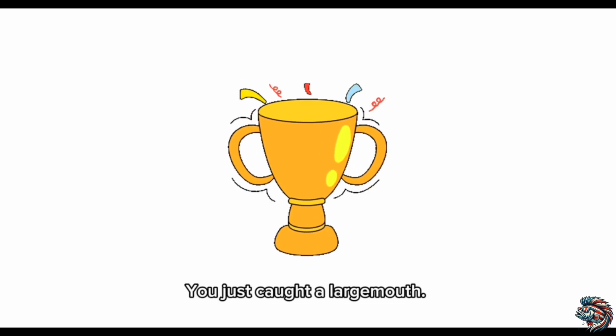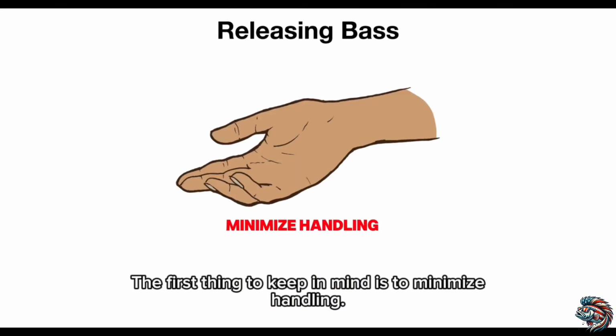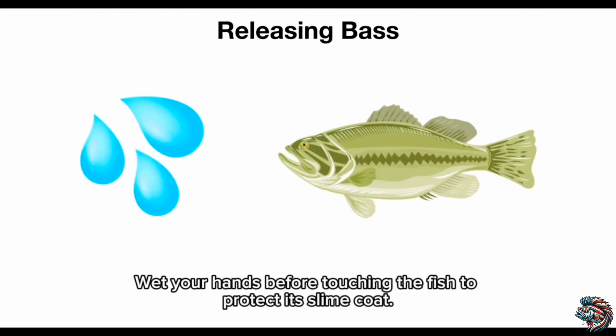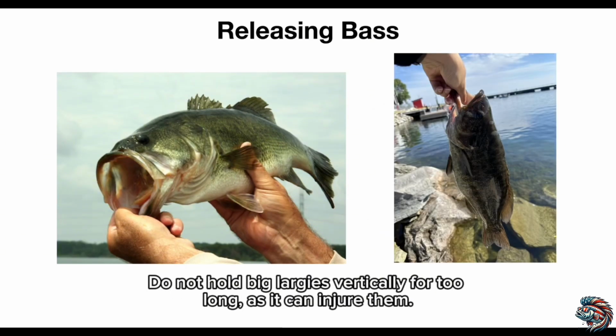How do you release largies properly to keep them healthy? Congratulations! You just caught a largemouth. The first thing to keep in mind is to minimize handling. Wet your hands before touching the fish to protect its slime coat. Also, you want to support the belly. Do not hold big largies vertically for too long, as it can injure them.